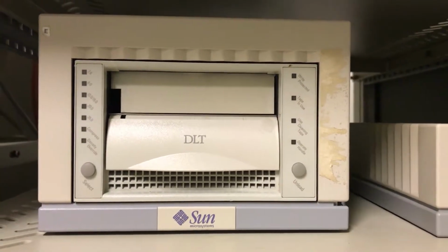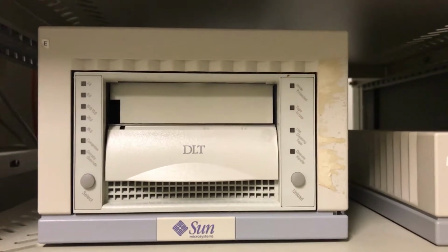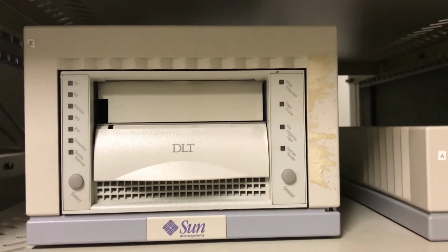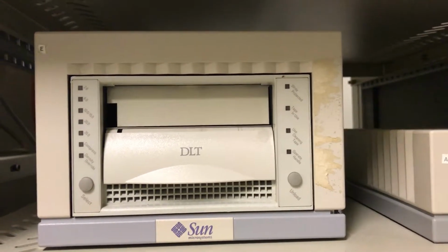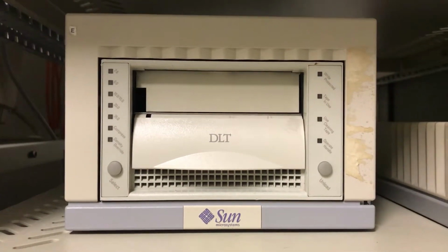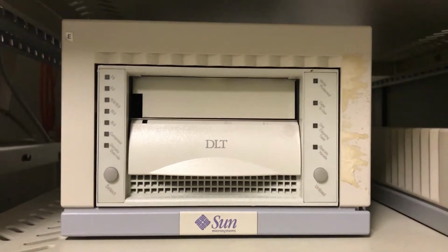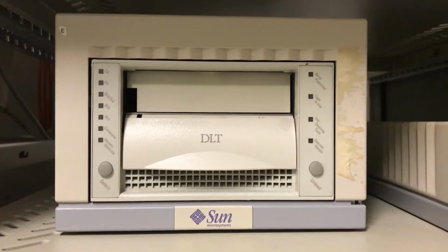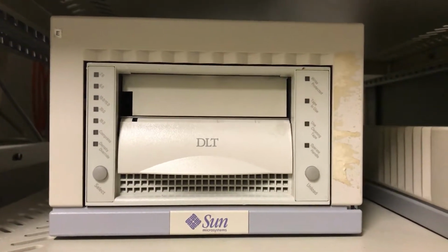Standing next to it is this DLT unit. This is a DLT 7000. It has 35 gigabytes of native capacity, so 35/70, and had a 5 megabytes per second transfer rate. If you do the sums, 35 gigs at 5 megabytes per second takes about 2 hours to fill the unit. Now, when you know that this system had 120 or so gigabytes of data storage, that means you're taking about 4 tapes, which will take you around 2 hours each to fill.